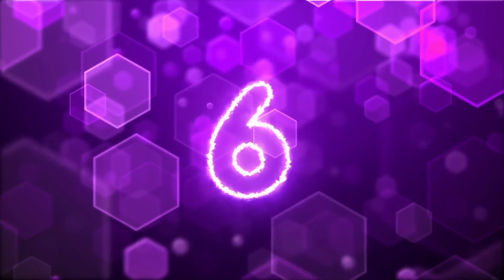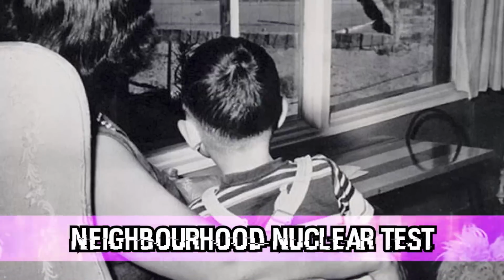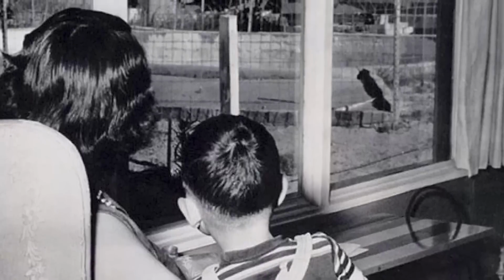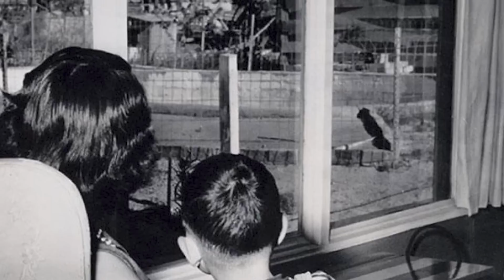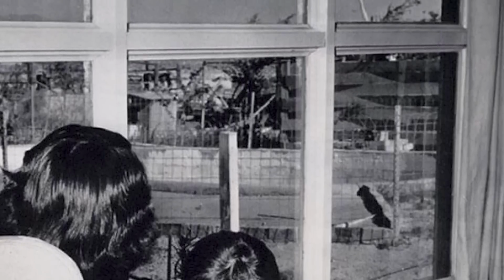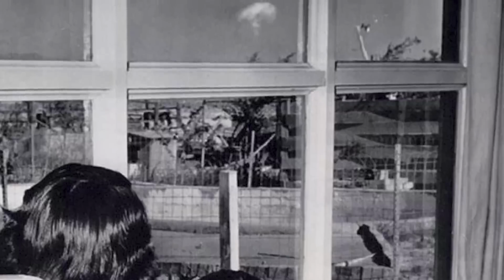In our number 6 spot today we have this neighborhood nuclear test. This photo shows a mother and her young son looking out the window and witnessing a nuclear test explosion from the comfort of their own home in 1953. Like, what? Imagine seeing that from your window now in 2021.